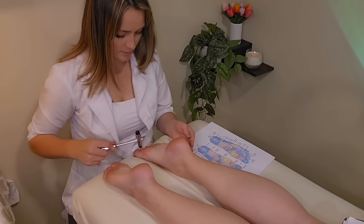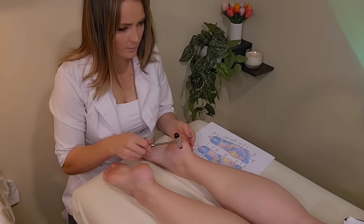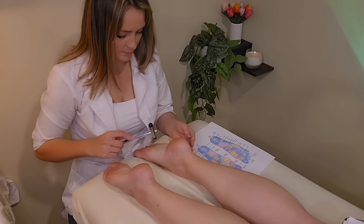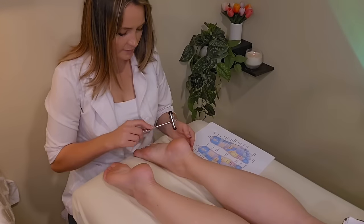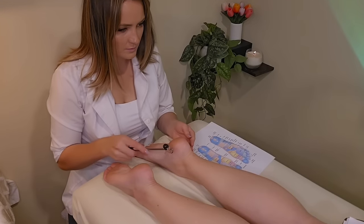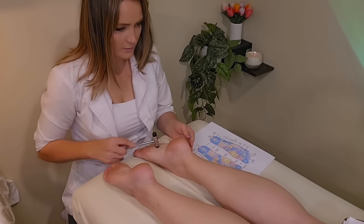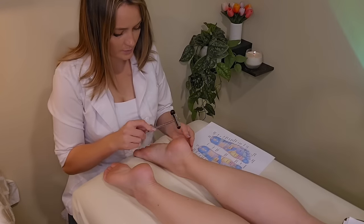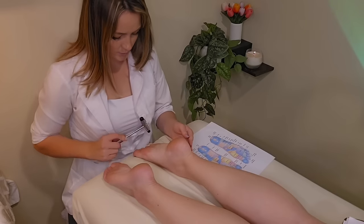Okay, we're just going to be stimulating the reflex points properly, because this helps with health issues and it's just a preventative maintenance. We're helping improve your blood flow and just putting your body in a state of relaxation.